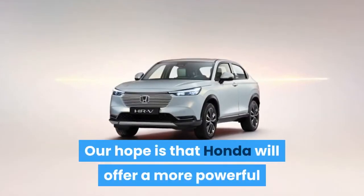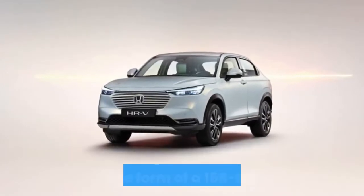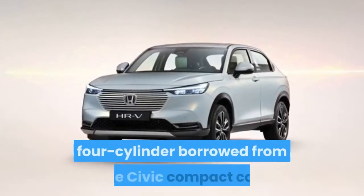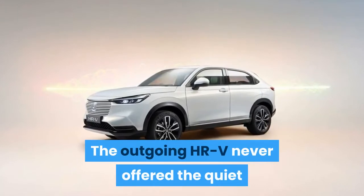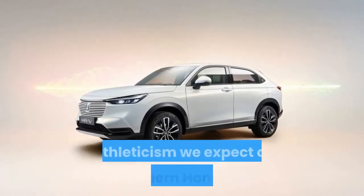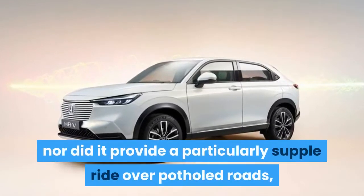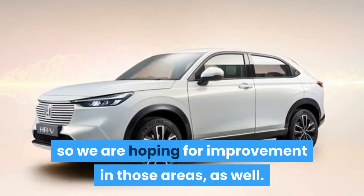We certainly hope Honda will offer a more powerful powertrain in the next generation HR-V. That could come in the form of a 158 horsepower 2.0-liter four-cylinder borrowed from the compact Civic. We all know that the outgoing HR-V never really offered the quiet athleticism that we expect of modern Hondas, nor did it provide a particularly supple ride over potholed roads, so we're hoping for improvement in those areas as well.